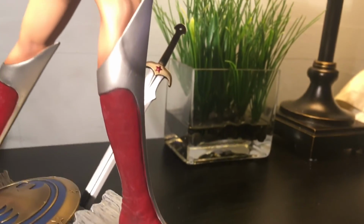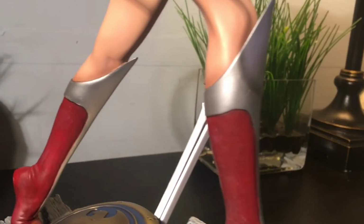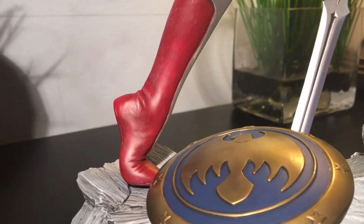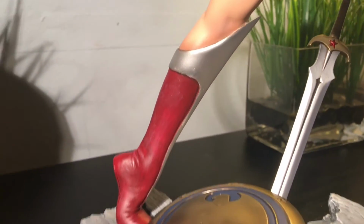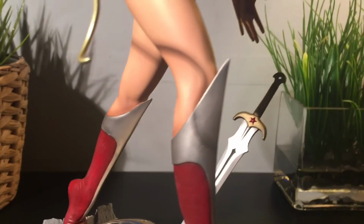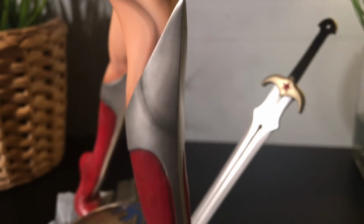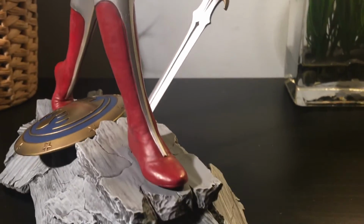The red is amazing, an excellent contrast with that silver, and just take a look at the sculpt on her second foot. It's absolutely amazing the way it's resting on her toes that way. It just looks absolutely badass. Now this piece comes with a couple accessories that you add on to it to complete the statue.